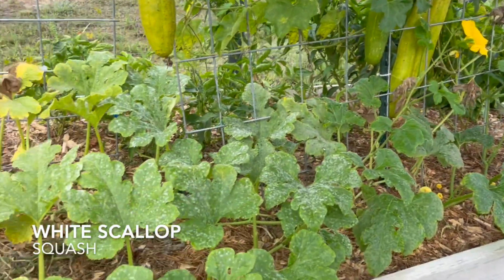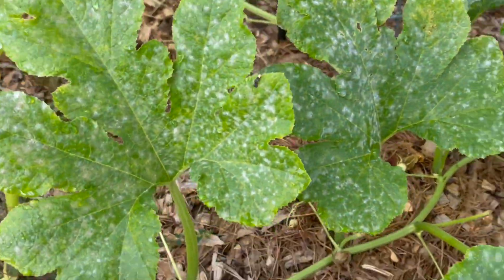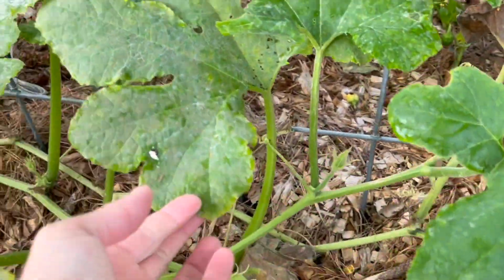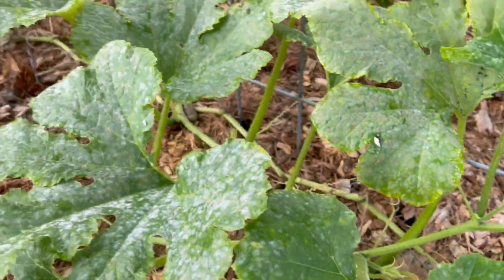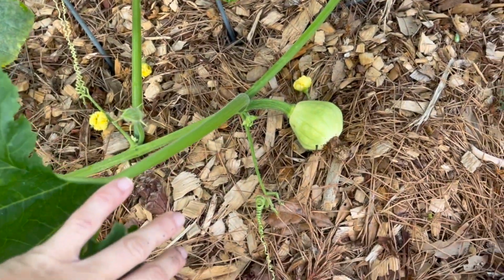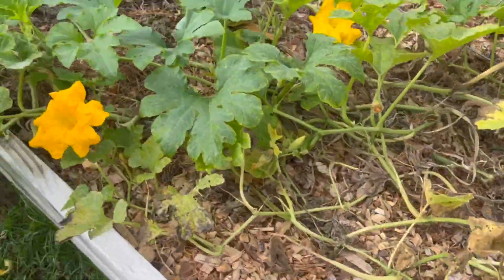Now at the base, this is white scallop squash. It is already starting to get powdery mildew. I'm not worried about it. I really don't care because squash just doesn't grow exceptionally well here unless you take strong preventative measures. We've already gotten several fruits off of it, and I'm more than okay with that. I appreciate what the plant has given us, and I'm not going to over worry about anything like that.